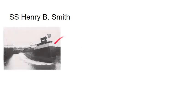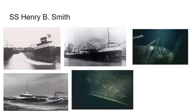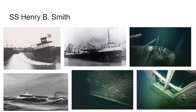The Henry B. Smith. We talked about it. It vanished off of Marquette, Michigan. It's carrying iron ore. It was built in 1906. 525 feet long, so it was a pretty long boat. It was just recently found in 2013, a whole century after the storm happened, in a little over 500 feet of water, so not the most survivable standpoint, with a loss of all 25 crew.